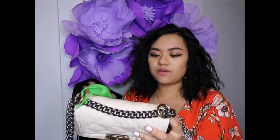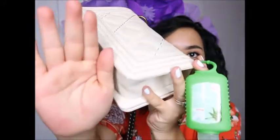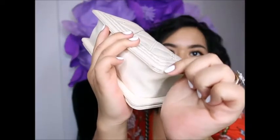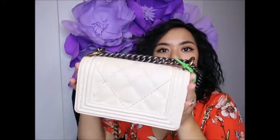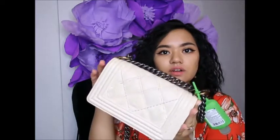A little bit of wear and tear, so this is how it looks. When I initially got it, it already had some corner rubs. I don't know if you guys can see that. Some rubs on the corner right there. And I did get a little bit of, okay, see, color transfer. Because it's super light. I haven't tried to clean it yet, but I have a feeling that it's just gonna come off, hopefully, fingers crossed.